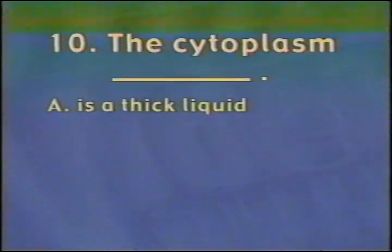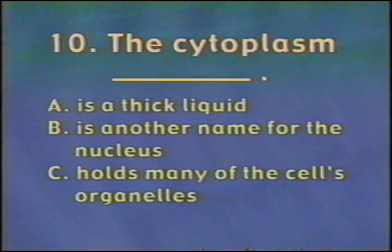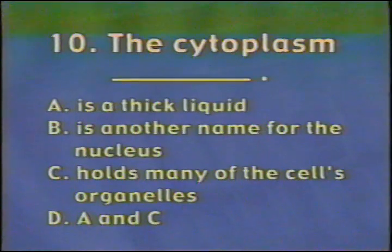The cytoplasm, A, is a thick liquid. B is another name for the nucleus. C holds many of the cell's organelles. Or D, A and C.